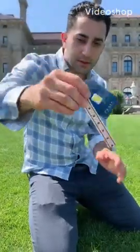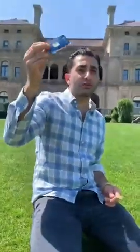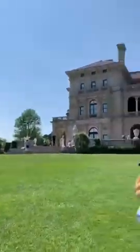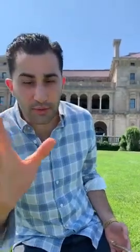We got three things here, right? You got this bar of gold, 2.5 grams of pure gold. This bar of gold is going to be buried somewhere out here on these premises. It might be outside the mansion, inside the mansion. If you want to know where, you're going to have to follow the clues and keep an eye out for the clues at the end of the video, okay?